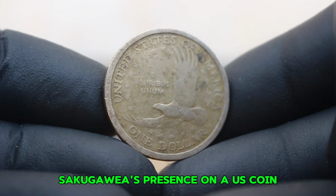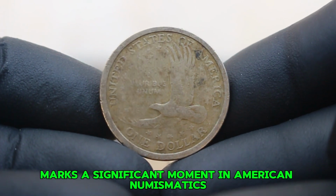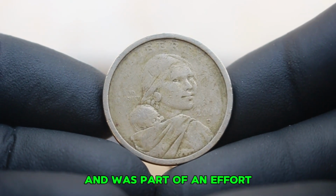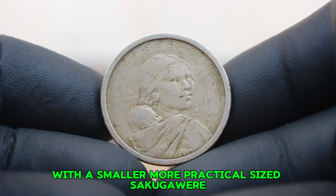Sacagawea's presence on a US coin marks a significant moment in American numismatics. The coin was first issued by the U.S. Mint in 2000 and was part of an effort to replace the Eisenhower dollar with a smaller, more practical-sized coin.